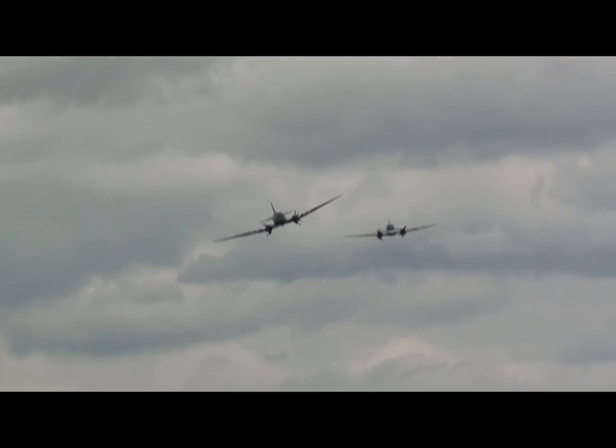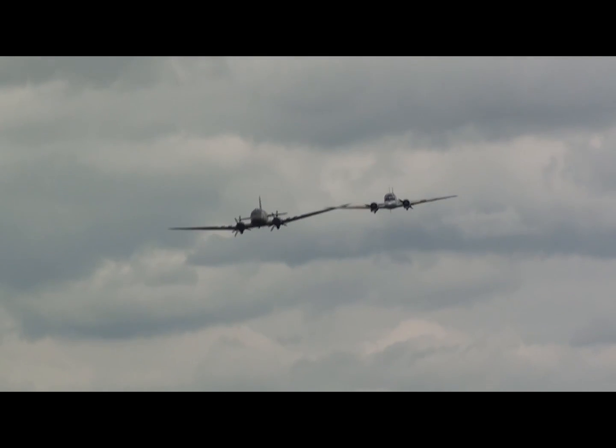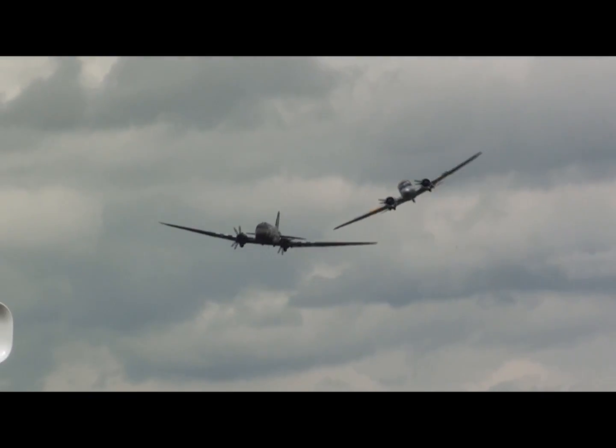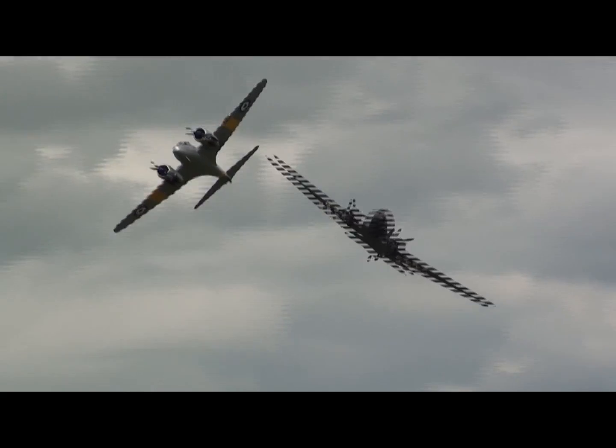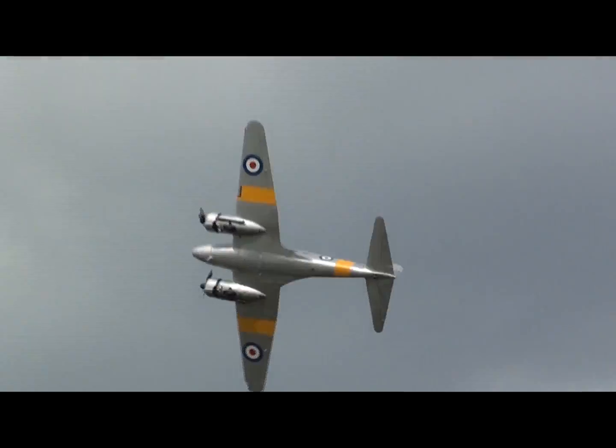They're coming towards you now. Now watch out for the break. One aircraft right, one left, crossing over. Break, go. Magnificent.